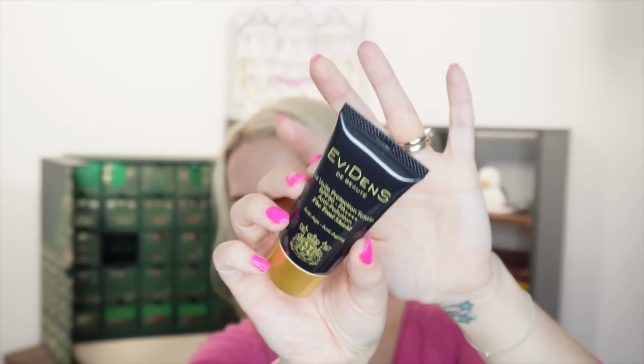It's 30 ml or 1.01 fluid ounce. I don't feel like we've had an SPF before, and it is nice to have an SPF in a calendar, albeit obviously it's a Christmas calendar and one you will potentially be opening in December. We still need SPF, and this is a very high-end niche brand.